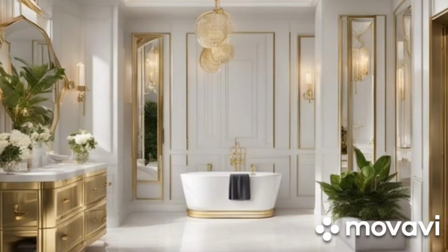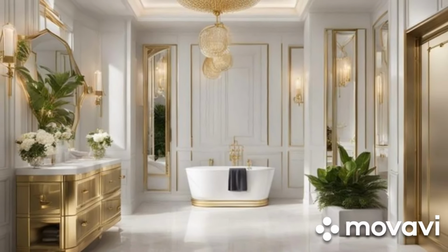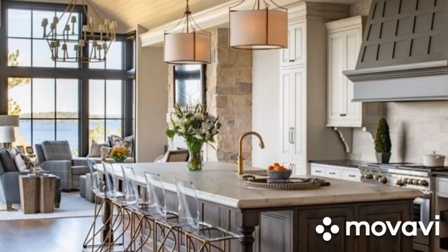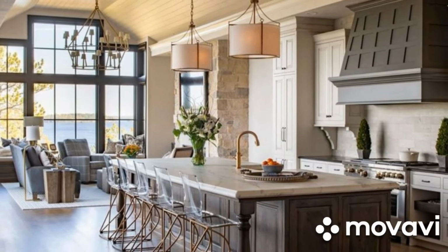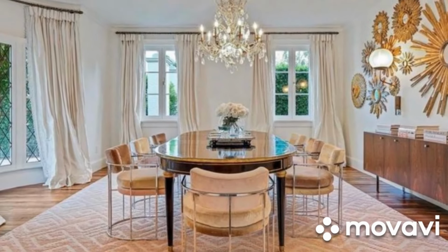Rugs: area rugs can anchor a room and define spaces within an open floor plan. They add warmth to hard flooring and provide a soft surface underfoot. Choose rugs that match your decor style, whether it's a plush shag rug, a patterned Persian rug, or a sleek modern design. Curtains and drapes.